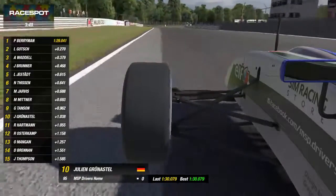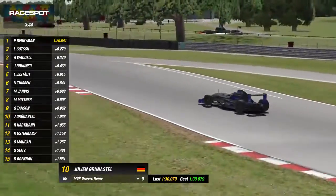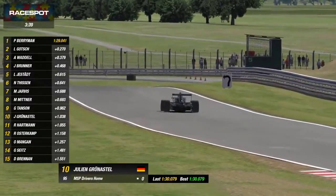Past the line. He's up to P10. P10's pretty good. Row 5 is pretty much a safe zone, you could arguably say, and there are still drivers looking for lap times. What about Ty McLeod?